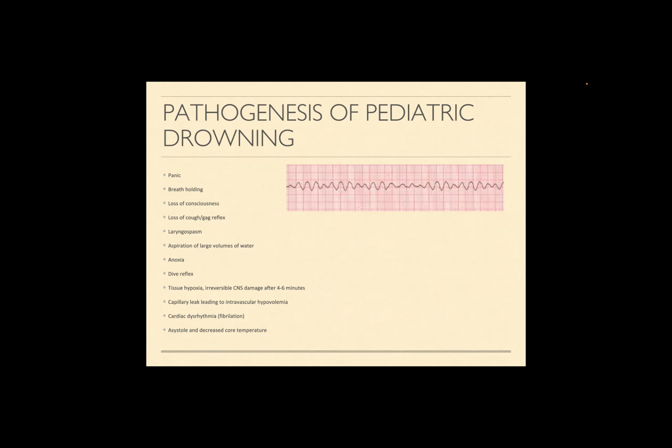So first is a panic event, right? So you struggle. For children, they struggle underneath the surface. You have voluntary breath holding. After that breath holding comes a subsequent episode of loss of consciousness. Once you lose consciousness, you lose your gag reflex or your ability to cough. Water then fills the airway. You get laryngospasm, which causes aspiration of large amounts of water.